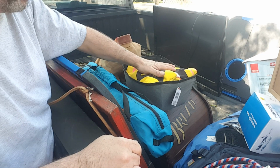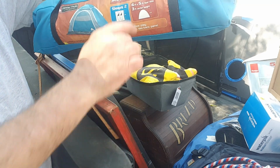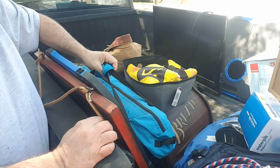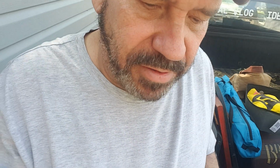I already told you about these. I told you about the tent that I bought, and I gave $1 for the tent. There's the price tag. Anyways, that's what's in the truck. Now we'll come over here, and yes, I'm trying to avoid something on purpose.